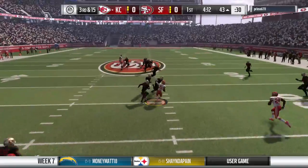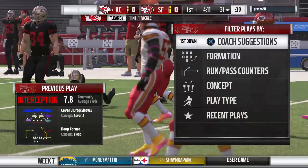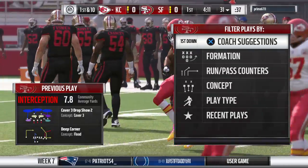Now they'll throw here out of the gun. Looks for Parker, and it's intercepted. A great read, and it's picked off. And the return here will go to the 31-yard line.